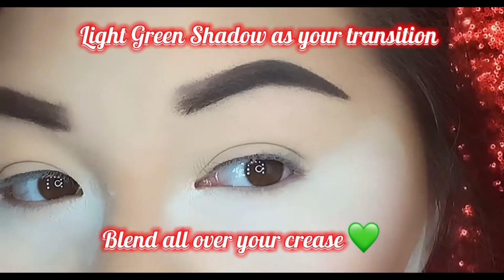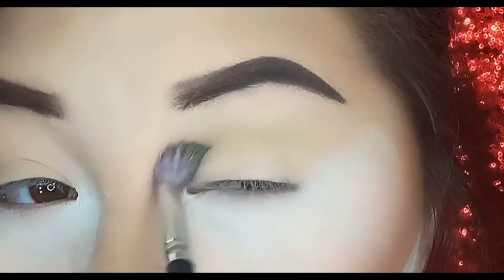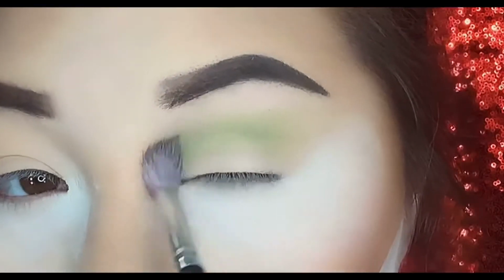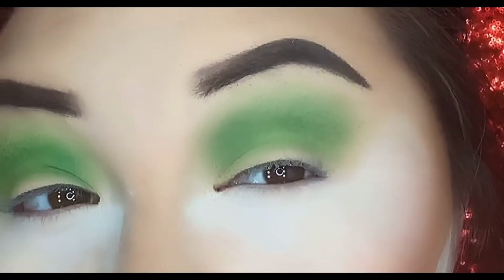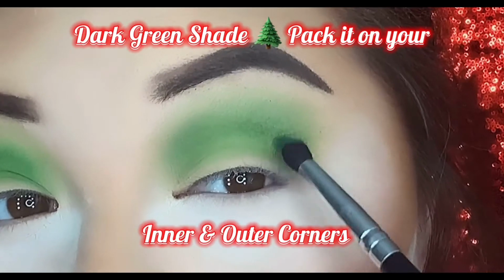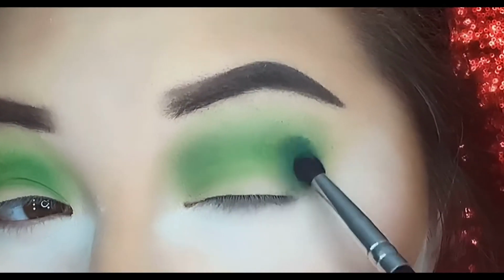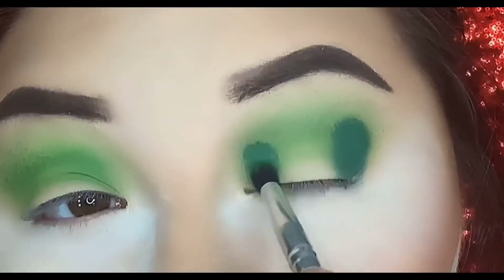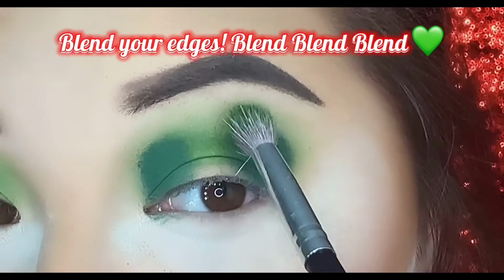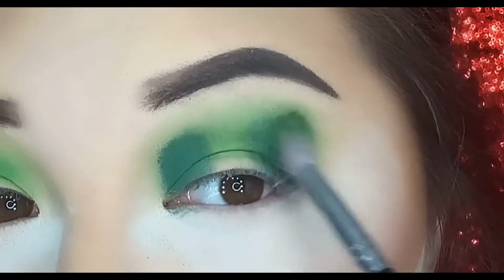I'm going to get in with that brightest green shadow from the James Charles X Morphe palette on a small fluffy brush, and I'm going to start blending it in my lid as the transition shade. Light green shadow is blended out in the crease everywhere. I'm dipping into the darker green shadow on a smaller definer brush, and I'm going to pack that on the outer corner of my eye and the inner corner as well. This looks crazy, but then we're going to go in with that fluffy brush that we used to apply the transition and blend out all these edges, just working around in little circular motions. That way there's no harsh lines.